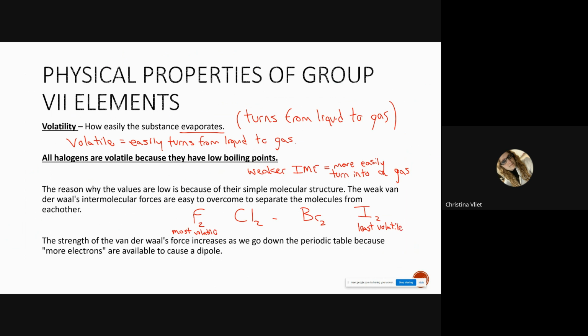So this word volatile, you just got to get familiar with. I know that a lot of people tie volatile to reactive, but that's not true. Volatile in chemistry doesn't mean reactive. It means how easily does it turn into a gas. So given that I have now explained this, we're going to go back to that paper 1 question on the prior slide. It's a quick question. Let's take a look at it.